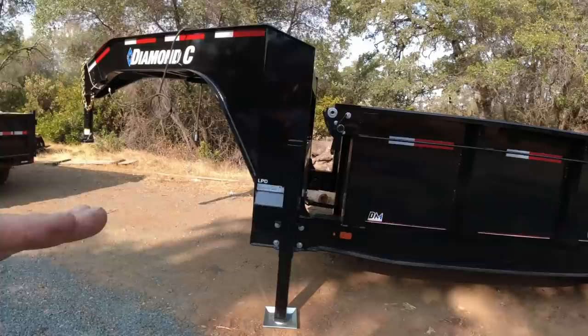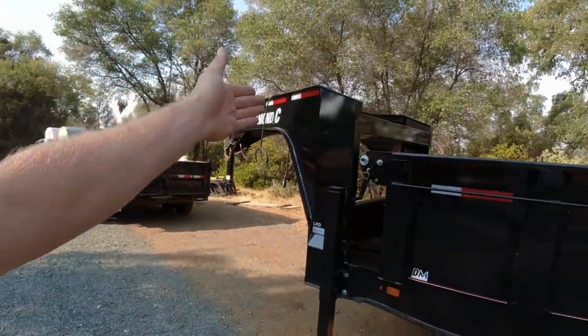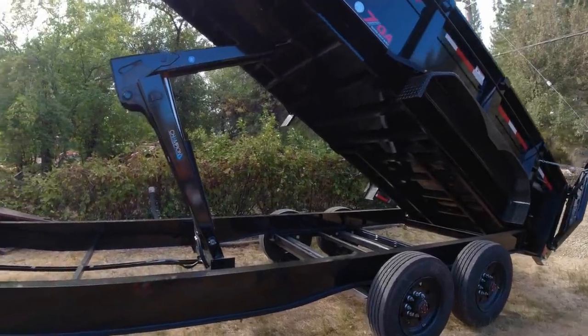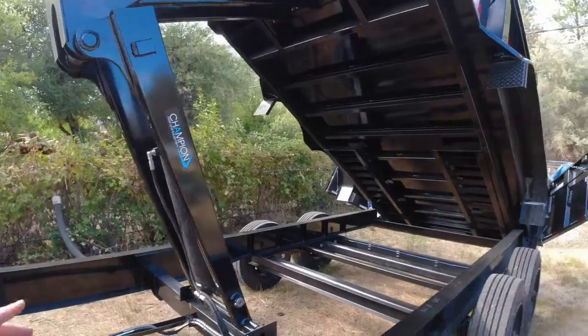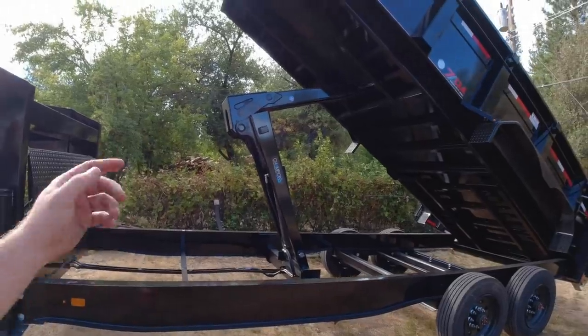That thing's a triple decker. This thing is, you know, engineered neck, engineered beam. This right here is where your money goes, because that triple decker frame on the TNT trailer, granted, it has been proven to be very strong, but there is room for improvement, and this Diamond C has done just that.